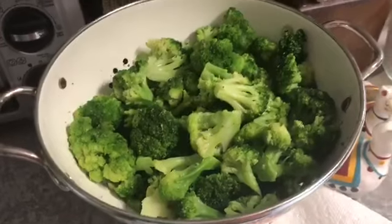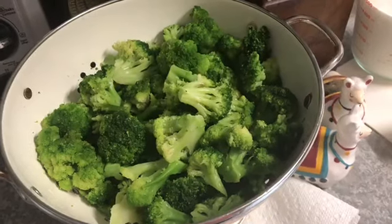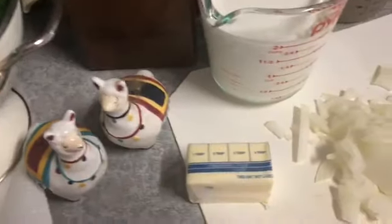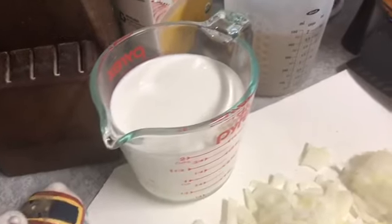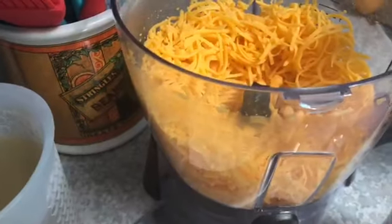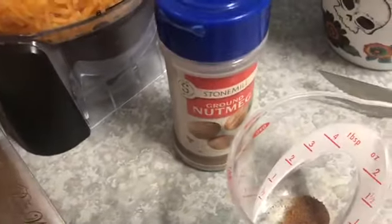Here's what you need. I've got about 3 cups of par-cooked broccoli. I just cooked it for a few minutes in the microwave. You still want it to be crunchy. Salt and pepper, 1/4 cup of butter, couple cups of 1/2 and 1/2, couple cups of chicken broth, 1 small diced yellow onion, 8 ounces of shredded sharp cheddar, and 1/4 teaspoon of ground nutmeg.